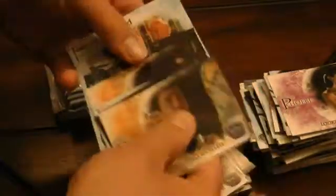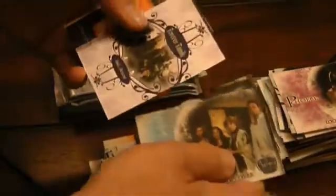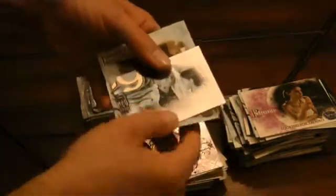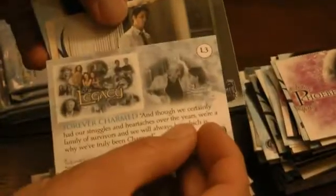So no inserts on this side of the box. It's the header card. Alright, here we have one of the Forever Family and Action, FF number 2. Most of the insert sets tended to be around 9 to 12, maybe 15 cards, and some were a little bit smaller than that. Another of the puzzle inserts, looks like the bottom right corner, L3.